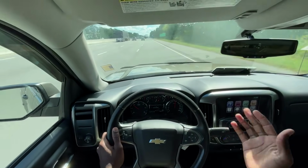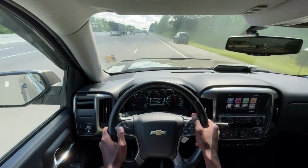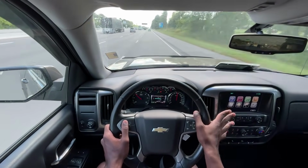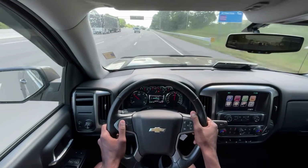Now, of course, it's a crew cab. There's nothing in the back there. But yeah, I wasn't expecting that. It actually held out for a minute, and I probably put it down about halfway before I actually kind of got going. Then I floored it. But yeah, that manual mode is fun.